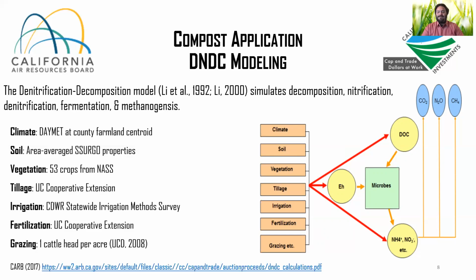53 crops were area averaged from the National Agricultural Statistics Service and grouped into annual, perennial, irrigated pastureland, and unirrigated rangeland. Farming management data, including planting and harvest dates, tillage, fertilization, irrigation, and residue management, were developed for the crops largely from open literature, surveys, as well as personal communications with researchers, growers, and University of California cooperative extension staff. 4 irrigation methods, flooding, sprinkler irrigation, surface drip, and subsurface drip, for each of the 53 crops modeled were taken from the California Department of Water Resources statewide irrigation methods survey.